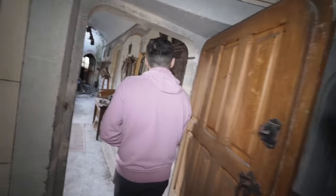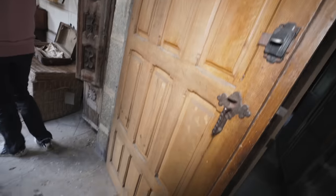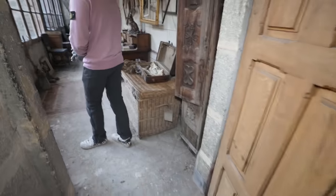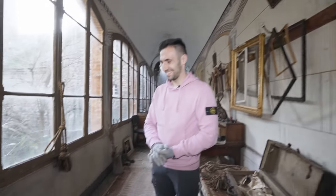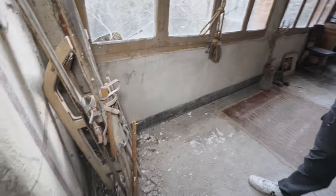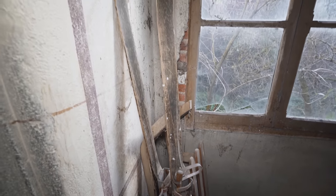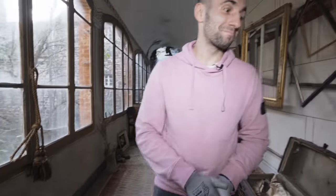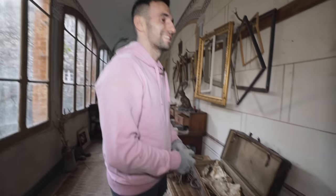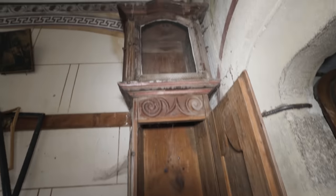Yeah, it does. Look at these doors as well over here. Wow. Look. Dang. Those are old fashions. And a sleigh. Well, there was definitely a lot of snowfall in this area in the winter time. Oh yeah, for sure. There were a lot of mountains, so they definitely loved to do some winter sports, I think.